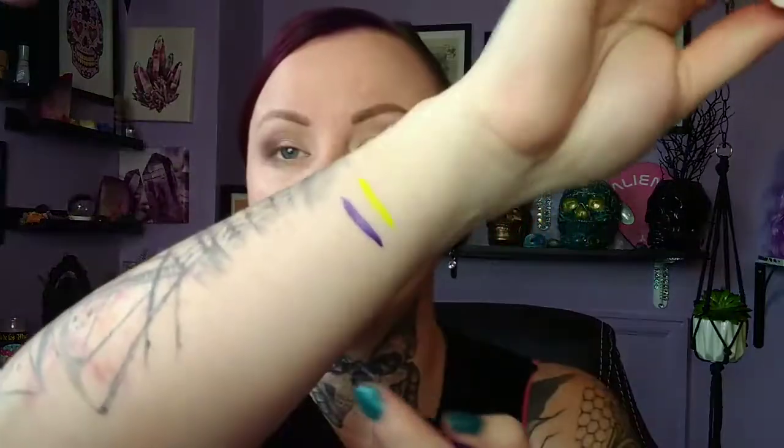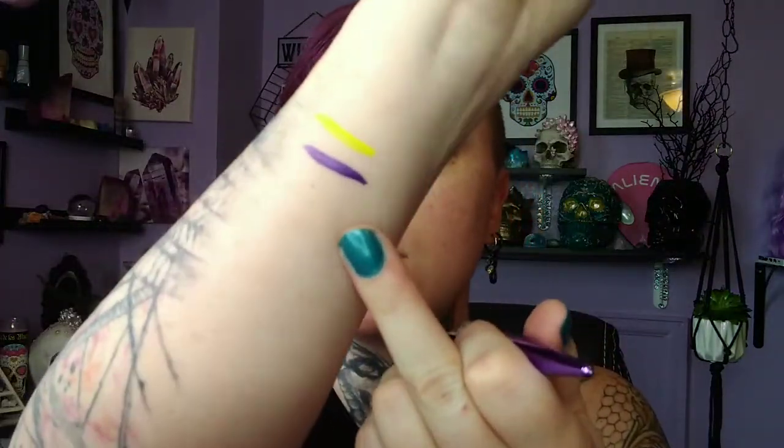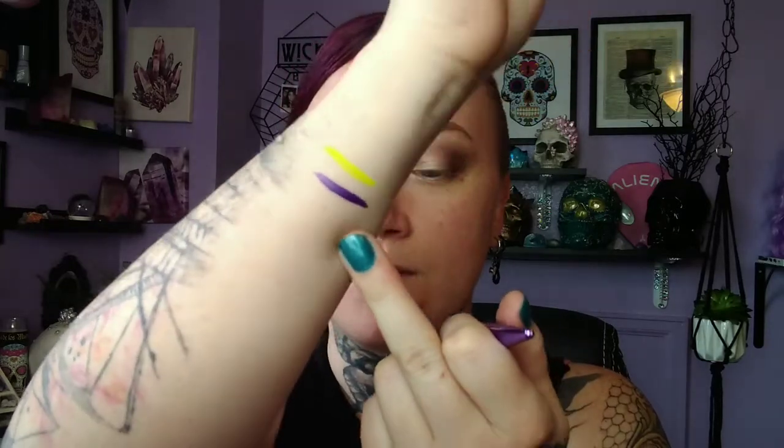Come on. I'm like destroying the package. Okay. So the yellow one is a matte, and the purple one has a little bit of glitter, it seems, but not too much. It's more of a metallic finish. So I'm going to go ahead and do this on my upper lash line, kind of just like a winged eyeliner. I like the brush on this.